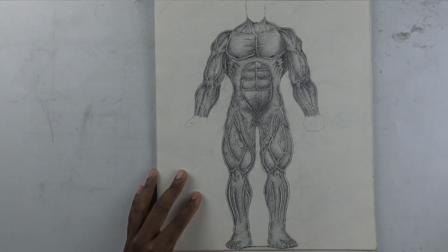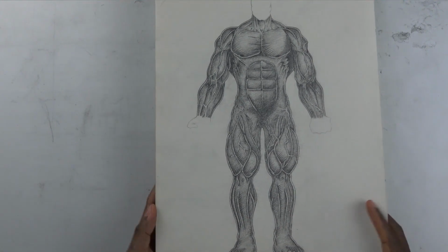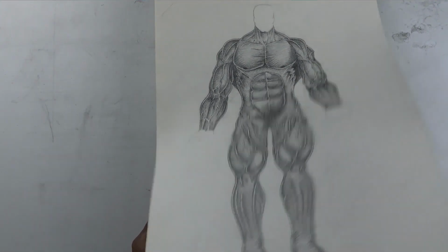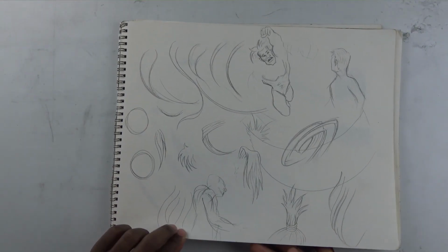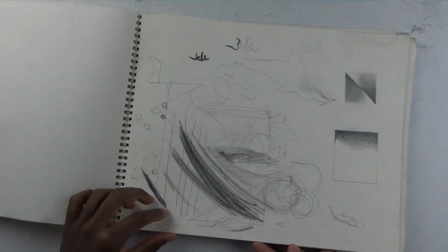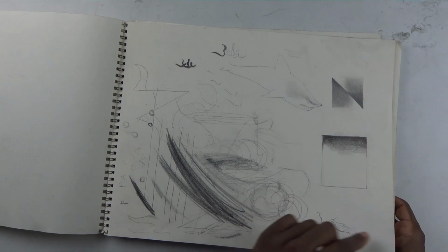So even back then, I felt something was weird about the drawing, but I just never knew what the issue was. Now it's obvious to me, and it's not a good drawing to me anymore. A lot of loose sketches, trying to understand shadow and light.